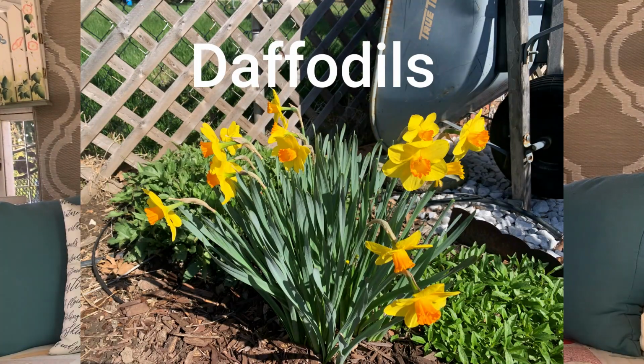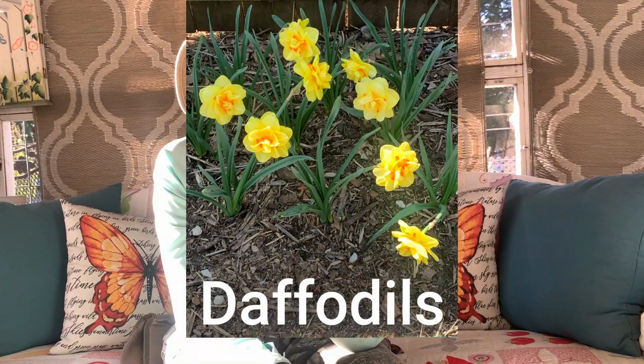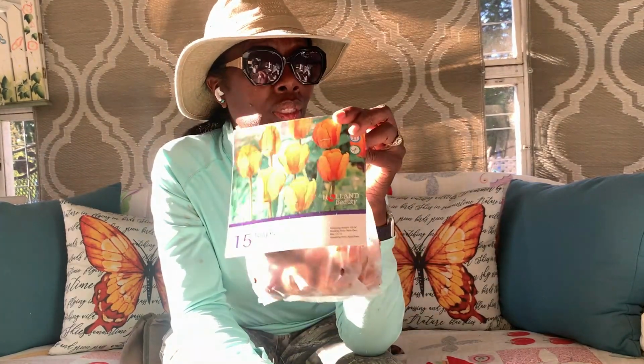Those bulbs that come back, daffodils is one. They come back every year with no fail, and also the deer do not like the daffodils. Deer will eat your tulips. I mean, they love tulips, and squirrels do as well. So if you have problems with deer or squirrels, you might want to go with the daffodils instead. They come in bags as well. You can get them at bigger stores like Costco and Sam's in real big bags, or you can get them at the regular Lowe's, Home Depot, and garden centers.